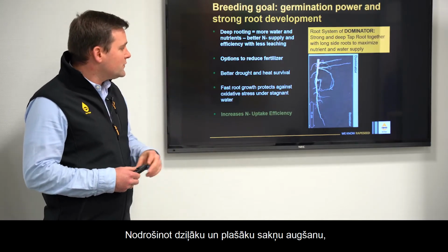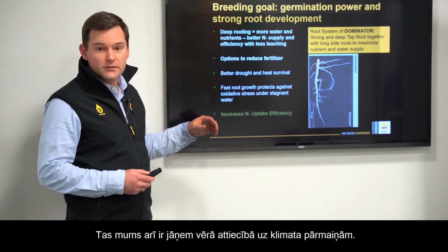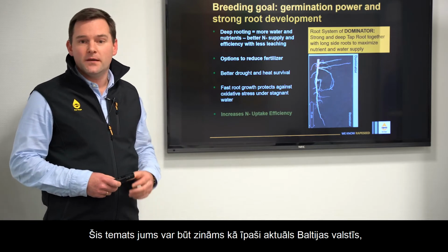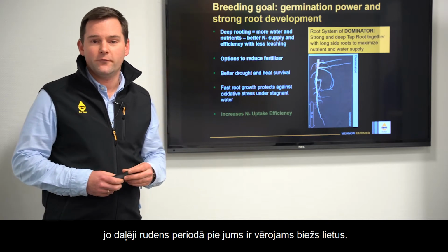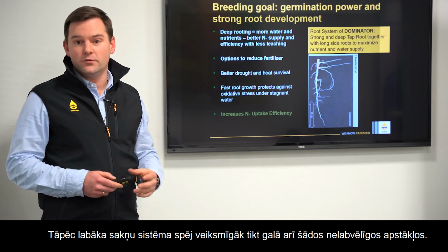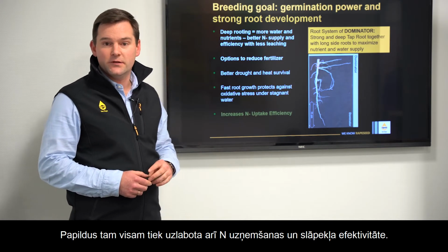With a better rooting depth and rooting broadness, we also have a better drought and heat survival. Or this is really something we need to have in mind also regarding climate change. And with fast root growth, this also protects our plants against oxidative stress under stagnant water. And this is especially a topic you might know in the Baltics, because partly in autumns you have quite a lot of rain. You might have some parts, at least on the field, where you have stagnant water. And also with the better rooting of the varieties, they are more able to cope with this bad situation. And all this on top includes also the increase in uptake and also the nitrogen efficiency.